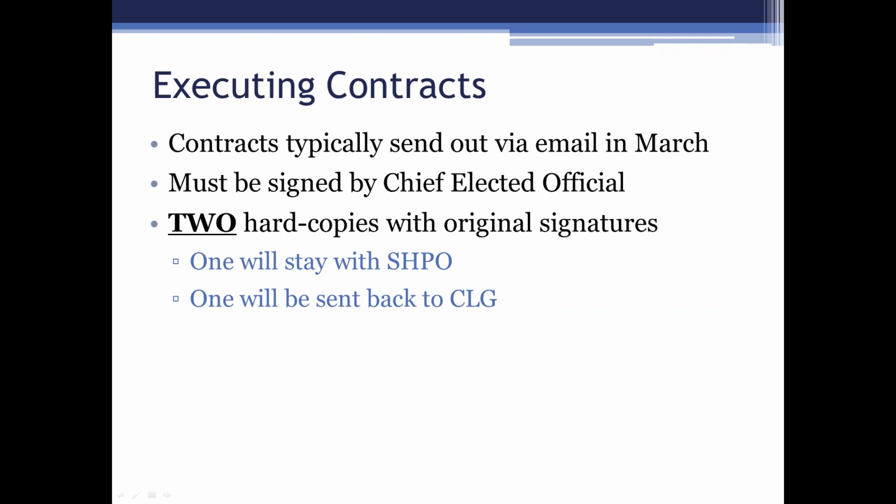So the contract does have to be signed by the chief elected official or city manager, that's fine too. And you need to have 2 hard copies with original signatures. So you'll print off the contract twice, have the chief elected official sign both of them, and then you will mail them back to me. Once we execute the contracts on our end, our executive director will sign them, and 1 copy with 2 original signatures will stay with us, and 1 copy with 2 original signatures will be sent back to you. So we will each have a copy with original signatures.